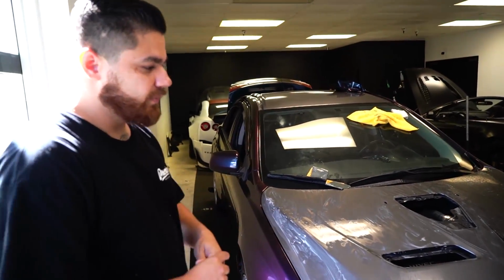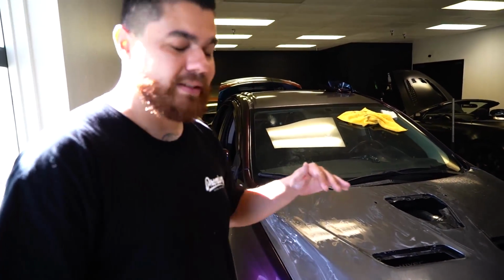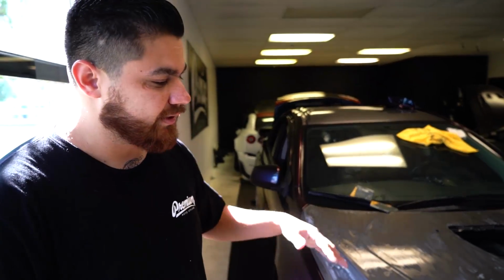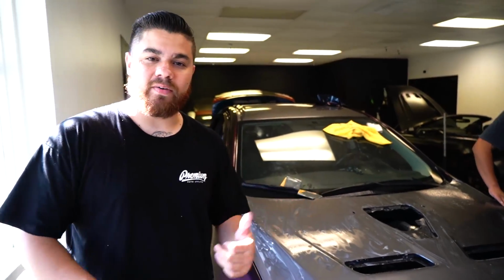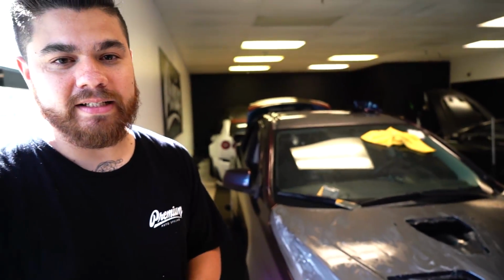But this right here will improve the wrap a lot. If we wrapped over that clear coat the way it was, you would have seen all these waves and it just would have looked bad. It wouldn't have been worth wrapping. So with the Evos, with some of the older Subarus, this is a very, very common issue. So we're just working through it and getting it done.